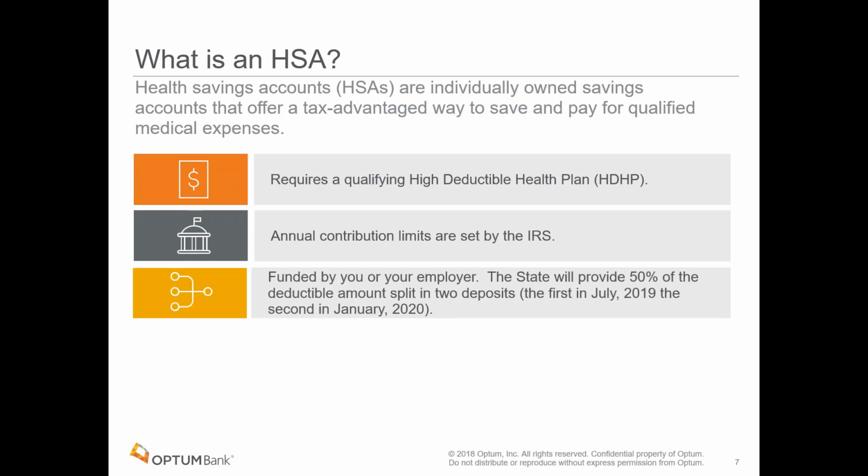The HSA can be funded by both you and your employer. As noted on the slide, the state will provide 50% of the deductible amount split into deposits. The funds in the HSA belong to you, and that's true whether you have contributed the money or the state did. You own the account from the day you open it.